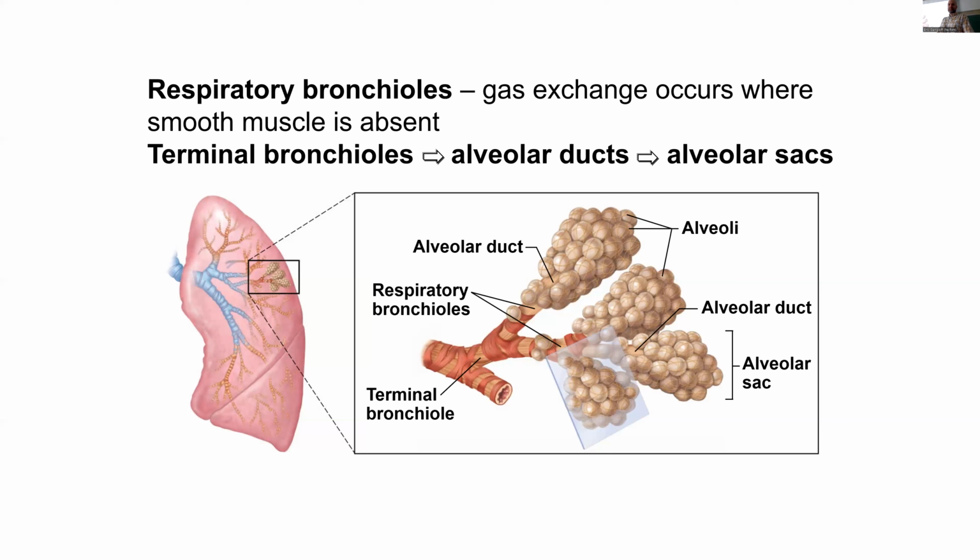So this is a part of the respiratory zone? Yes, now you're looking at the respiratory zone. Yep.